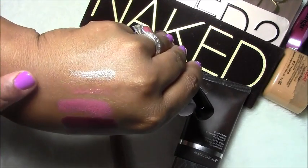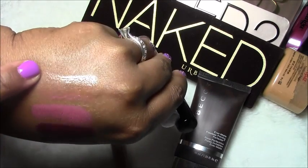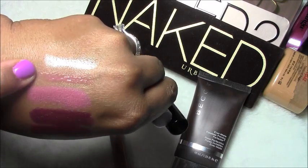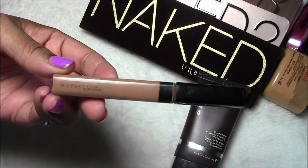Beautiful. And then here are those two lip glosses swatched on the back of my hand. This first one here is the Borghese, and then this one here is by Tarte. It's the Lip Insurgent in Visionary. Then I have Old Faithful.